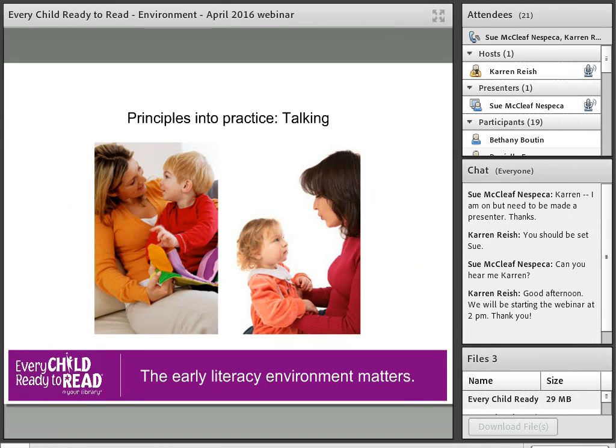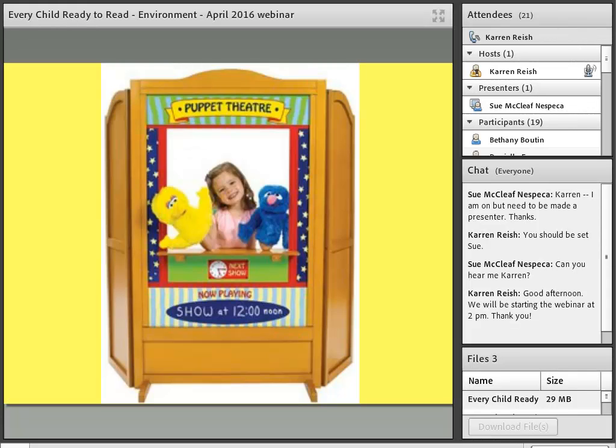So we're putting that principle into practice. What are ways, different spaces we can set up in our library that will encourage children to talk? Now, talking is actually helping them with their narrative skills, which is an important early literacy skill. So here are some of those things. I think one of the best things you can do for talking is having some type of puppet theater.